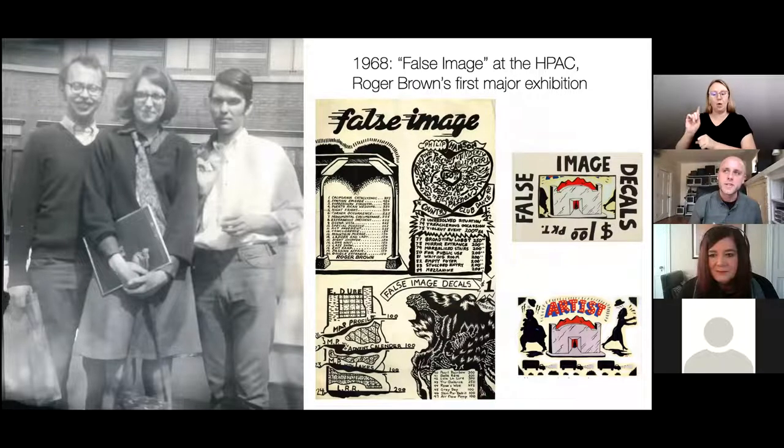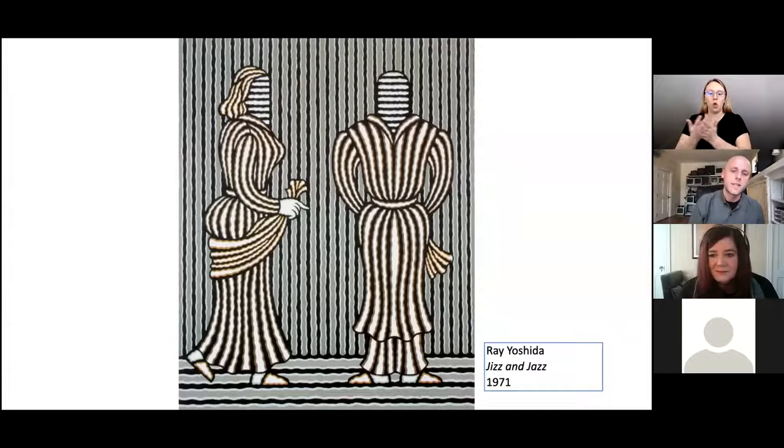But a lot of these artists, the Chicago Imagists, share some aesthetic sensibilities. And so I'll quickly cycle through some of their work just so you get an idea of what they look like. This is a painting by Ray Yoshida, who taught at SAIC for over 5 decades. Roger talked about Ray as being the second major influence on his art and life, only second to George Veranda.